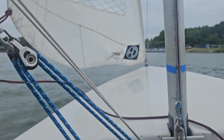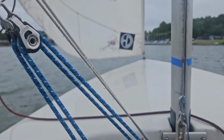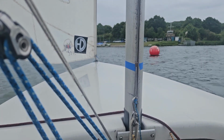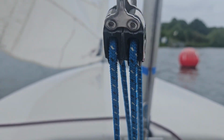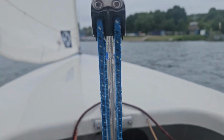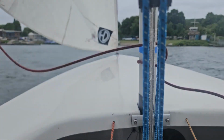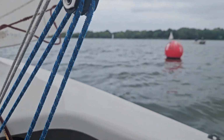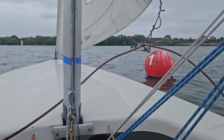Hold it. Come a little bit further over. Yeah, we're going to do another tack. So I'm going to ask your mum to let hers go. Woo! Can you see it going round? Round and round, number 1. Hopefully we don't get too dizzy.